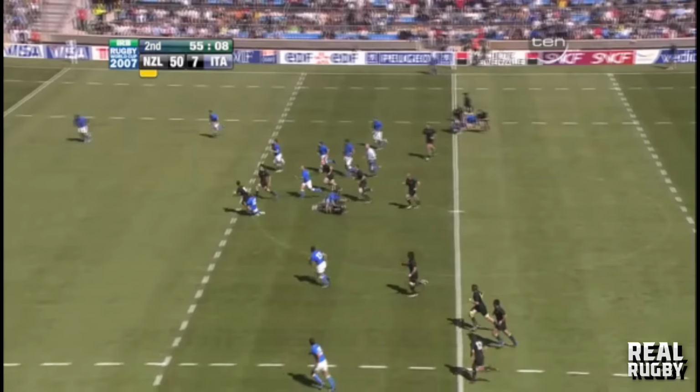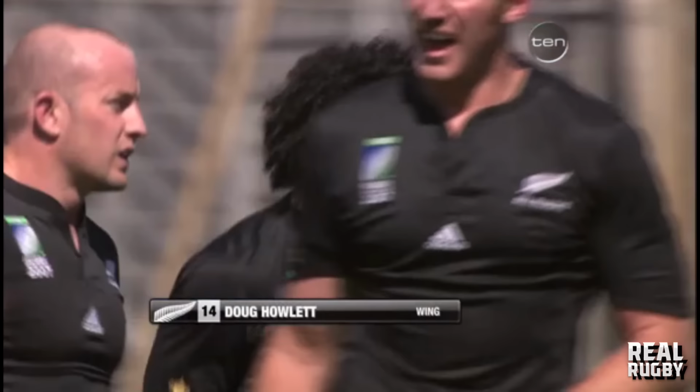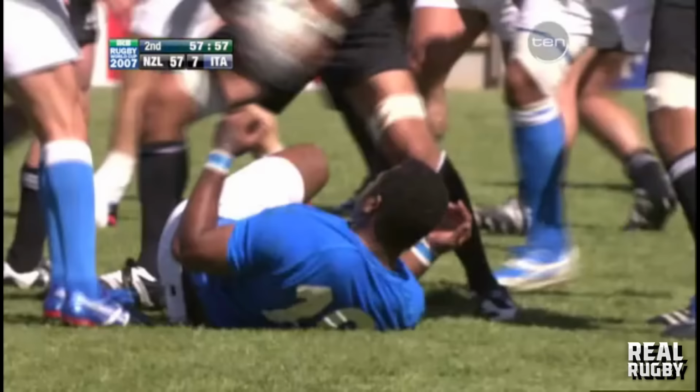Collins feeding inside. Here we go. And here's Dougie Howlett getting inside of a record now. His second try of the day, Doug Howlett. He's now at 45 tries for the All Blacks. It really is strength against strength.